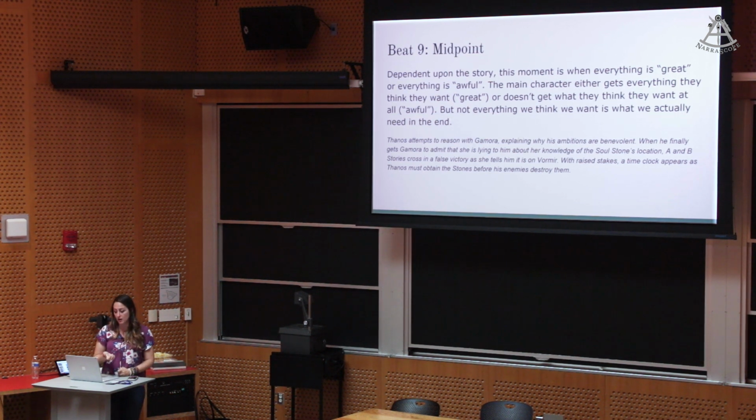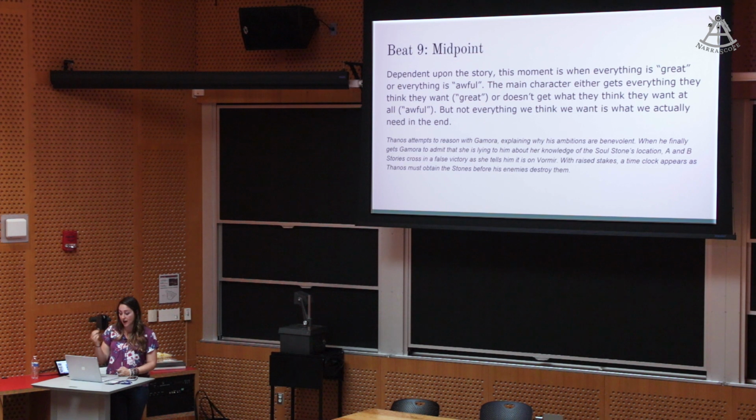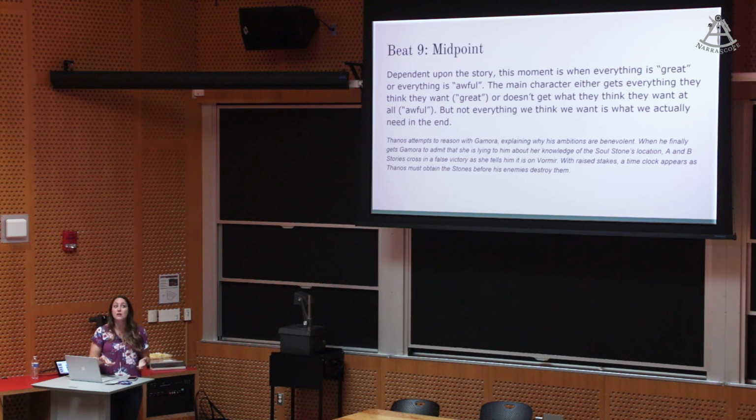So this is where the clock starts ticking. Thanos has to get the stones before his enemies destroy them. Before, of course he wanted to get them. Now it's like, oh no, they're on to all of them. You need to get them first or get them out of their hands. So the clock is now ticking because we have reached the midpoint.